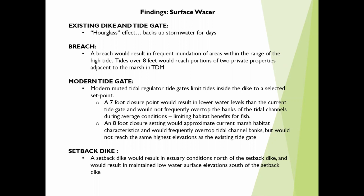So under the 7-foot closure point scenario, the water would stay within the existing tidal channels and not go over the banks onto the floodplain. So it's not of as much benefit to fish if the fish have to stay inside those creek channels.